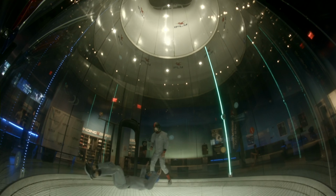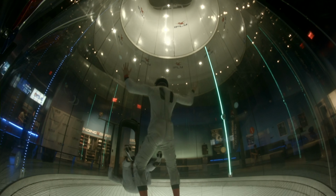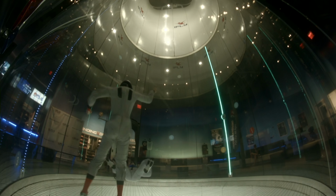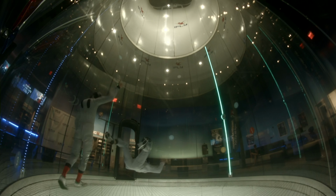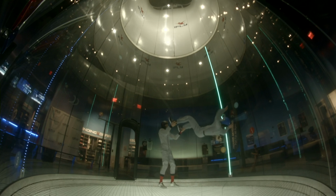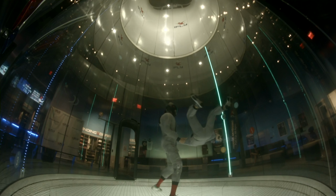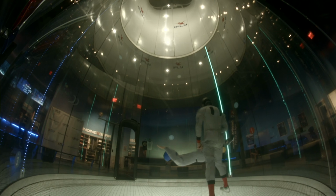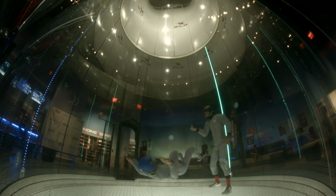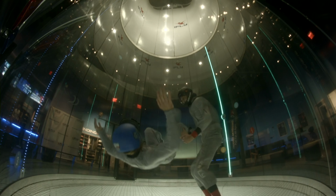So I was super stoked about that right there, just being able to float on my back for a couple seconds at the end of this session. I still couldn't move wherever I wanted to go, but I was starting to get the hang of just hovering. It also helped that he gave me some extra wind speed.